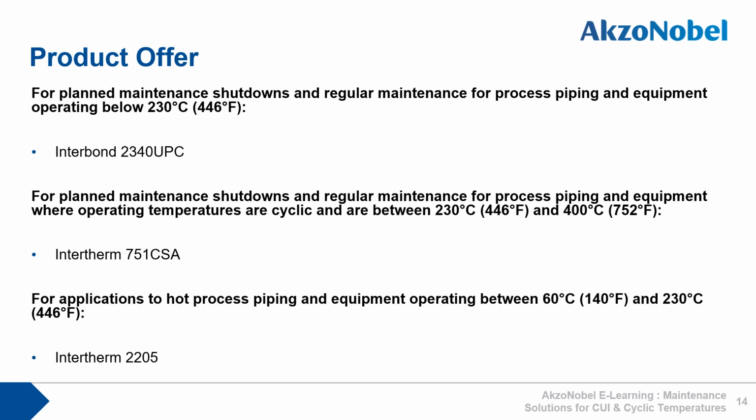For planned maintenance shutdowns and regular maintenance for process piping and equipment operating below 230 Celsius, Interbond 2340 UPC should be used. For planned maintenance shutdowns and regular maintenance for process piping and equipment where operating temperatures are cyclic and are between 230 Celsius and 400 Celsius, Intertherm 751 CSA should be used.